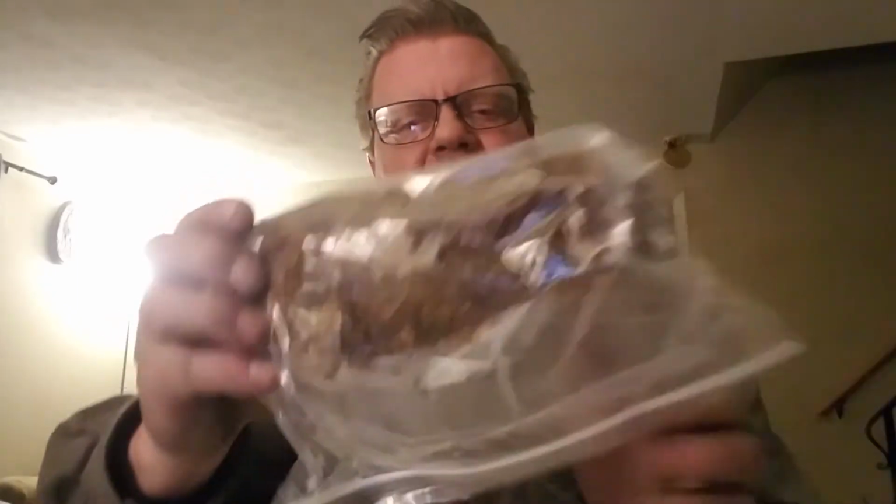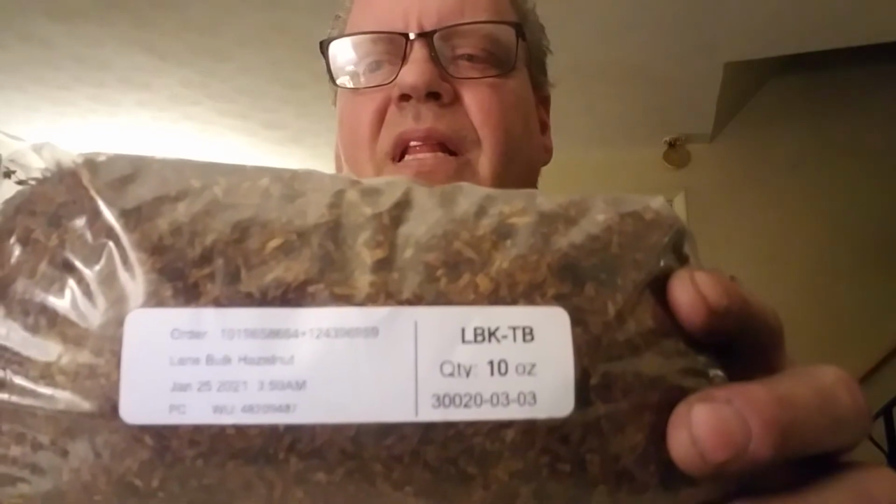The other thing that came in is this wonderful... I forgot who recommended this blend to me, but it's Lane Hazelnut. And I got it through pipesandcigars.com, Lane Hazelnut. So we're going to be testing that tobacco out, reviewing it for you.